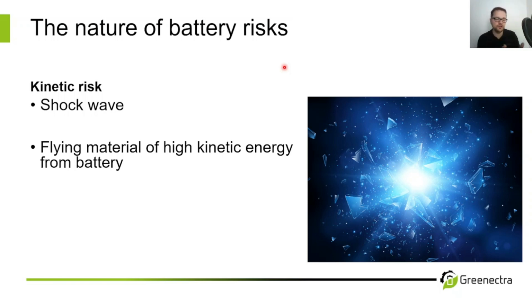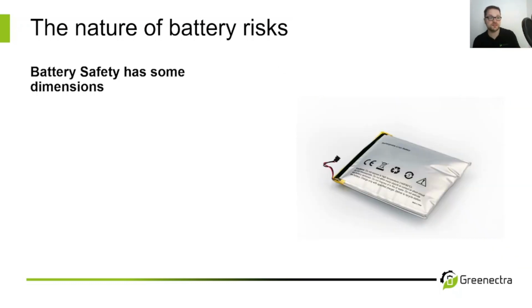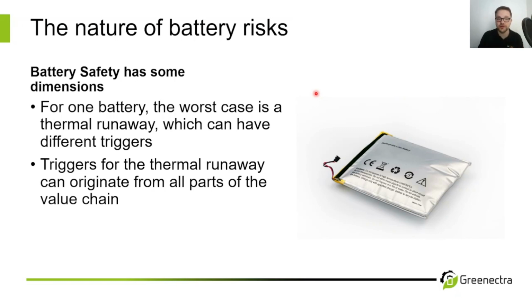But this is not only a risk on a single battery cell level. Just imagine the gas-air mixture outside the battery. This can explode within the whole battery module and the whole battery system. As we just saw, battery safety has some dimensions. For one single battery cell, the worst case scenario, that's really the thermal runaway. And the thermal runaway can have different triggers.